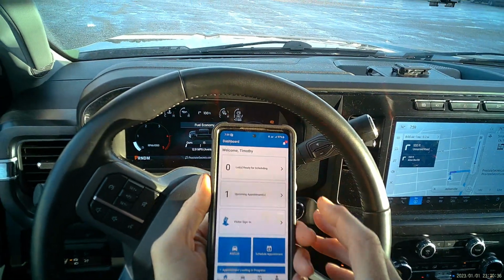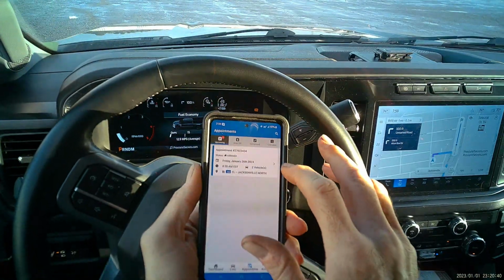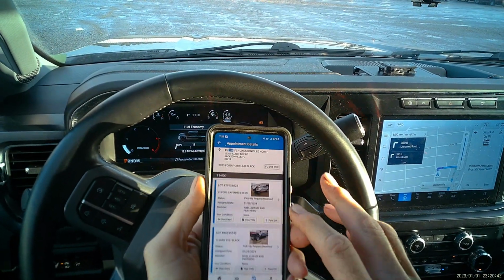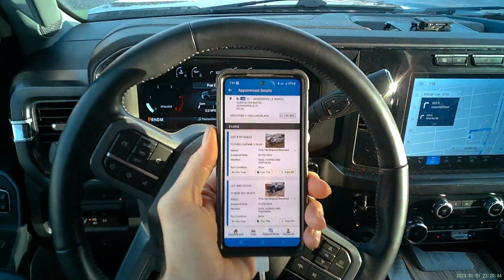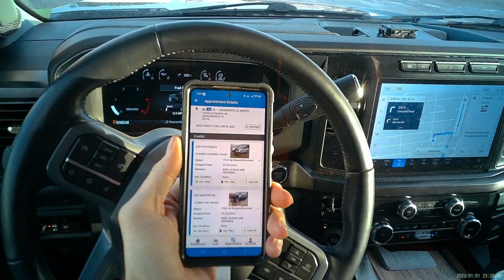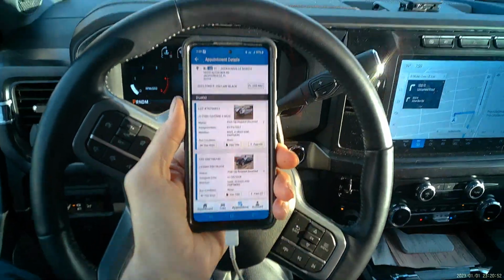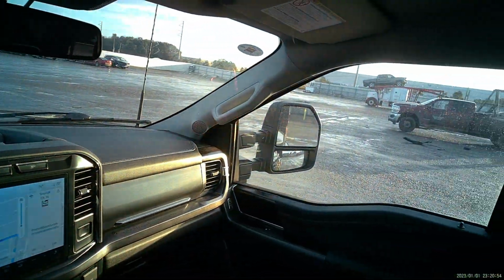Well, okay, says arrived. Usually it doesn't let you check in till 8 a.m. Picking up two junkers, going to a guy I haul for regularly out of Daytona Beach, but you see there's nobody here.